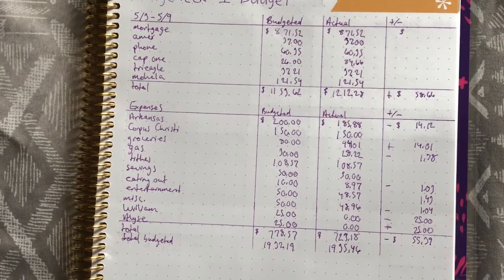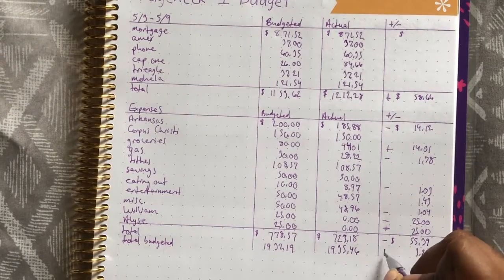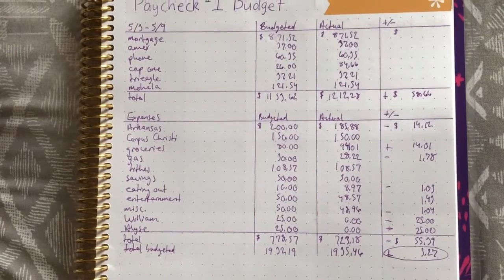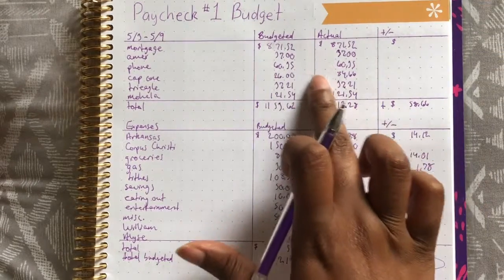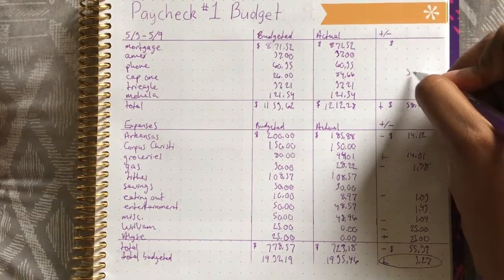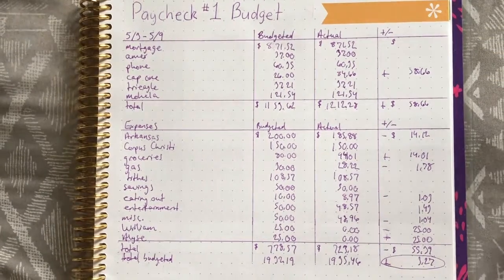And so we went over by $3.27, which is not bad at all. I will take that. I'm gonna circle it. Alrighty, so we have the budget for last week taken care of, and I'm gonna put this. Oh, where did we go over? Oh yeah, Capital One. 58.66 plus. All right, so that's the budget from last week taken care of.